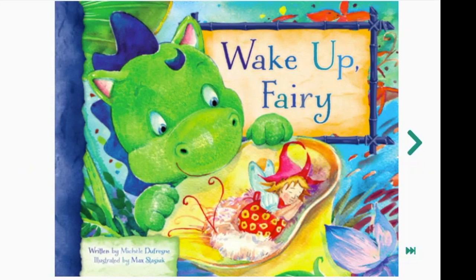Based on that information and based on looking at the cover, do you think this book is going to be fiction, make-believe, or nonfiction? Real, true facts about the world. What makes you think that? Yeah, I think it's going to be fiction because it's made up. Dragons and fairies, those aren't real. They only exist in the make-believe world. And so it's probably a make-believe story.